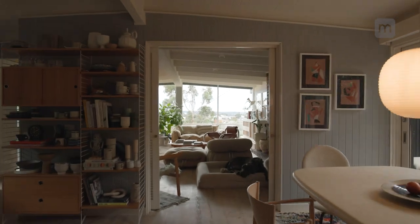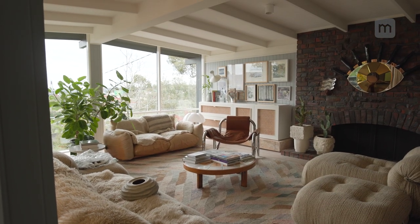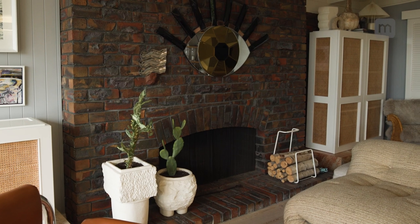The first room that you come to in our house is our lounge room, and it really does have that sense of being in a treehouse. Any good lounge room, in my book, should have a fireplace as the central feature. The fireplace is probably the one area of the house that hasn't been touched.